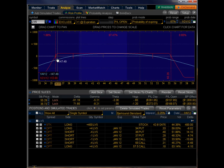I'm just going to let these expire, since these are a credit spread on the put side and a credit spread on the call side. As you can see, these were the actual numbers right here. I sold the 36 puts, bought the 34 puts, sold the 55 calls, and bought the 57 and a half calls. So I did one put credit spread and one call spread, and that's all there was to it.